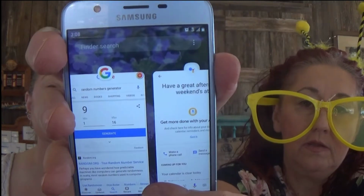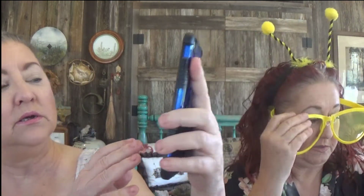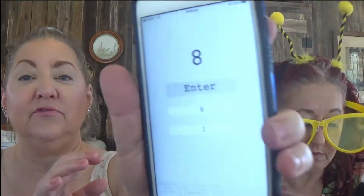Can you see it? It's 9. It's number 9. This phone drives me nuts. Okay, I'm going to press enter. No way. Did it work? Because if it did, it gave me 3 again. No, you just have to pick a different one. Okay, it gave me 8, which is untitled. I need to write untitled on here. Untitled, which is a dark blue.